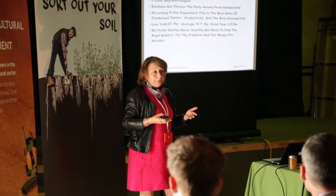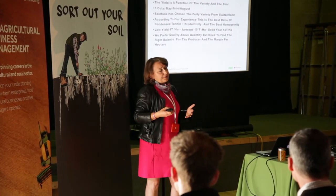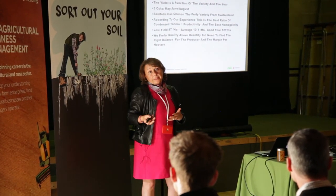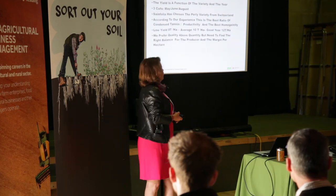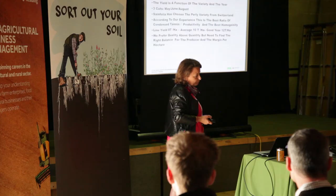We could be the best in the Champagne area regarding the contents and tannins per hectare. But unfortunately, we should have a French accession, but no, nothing more. So we've got not so much productivity. Sometimes we've got 8 tons per hectare, up to 12, but the average yield is 10 tons per hectare, and it provides quite a good margin for the farmer.